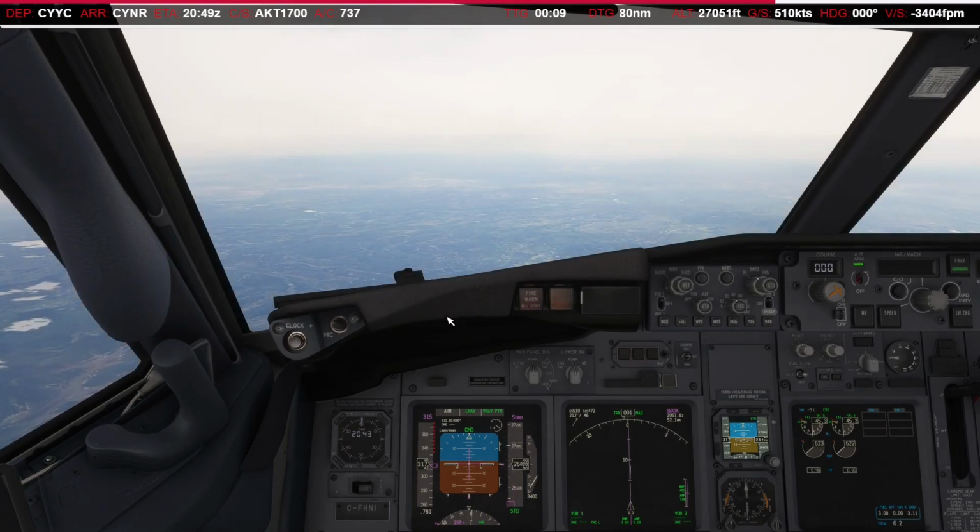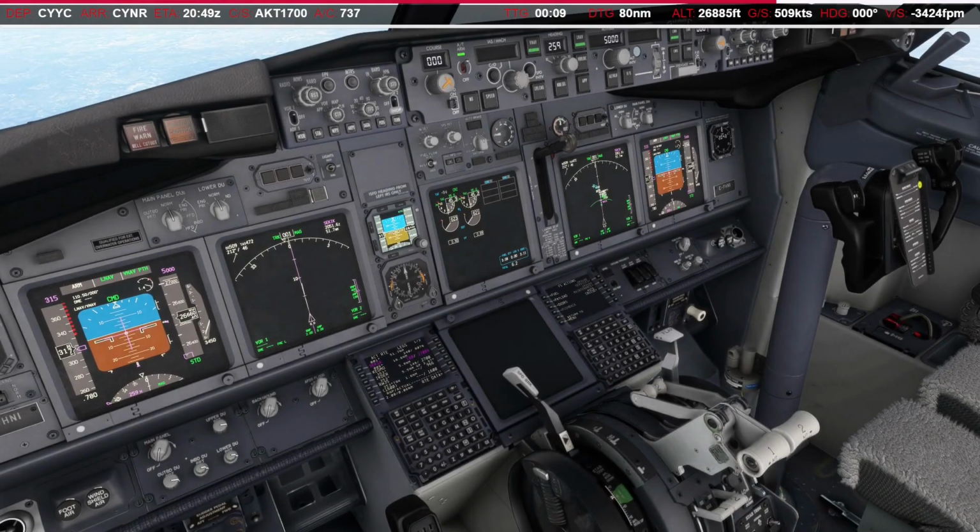Edmonton Center, Alaskan 3621 with you, flight level 370.